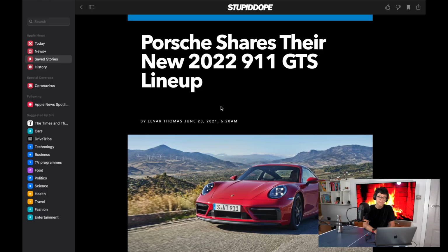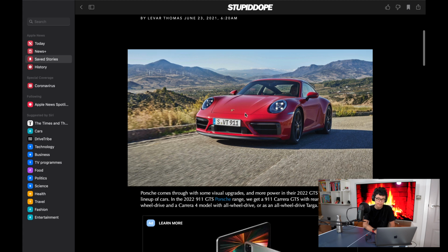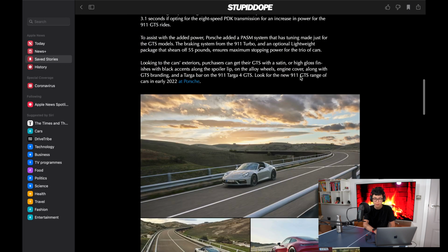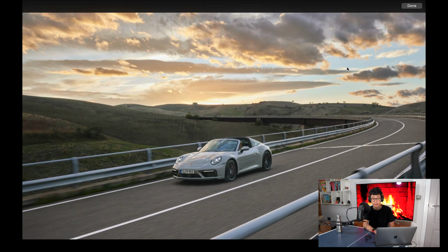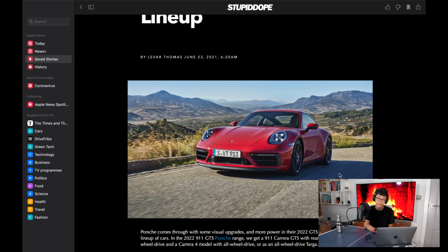Anyway, I think what we should start first with is the new Porsche 911 GTS. Porsche unveiled this yesterday, and this is the new generation of the GTS. We got a lot of pictures here. This is the Targa model. There's also a Porsche 911 Targa GTS. As you can see in the pictures here, this is it in red, which I think looks really nice.